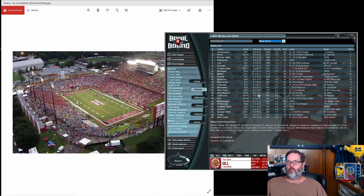Anybody else looking really good? New Mexico at 8-0 from the Mountain West Conference. Again, one of those lower prestige conferences, not getting the love in the polls, but they're up there. And then you can see a lot of three-loss teams down here at the bottom.